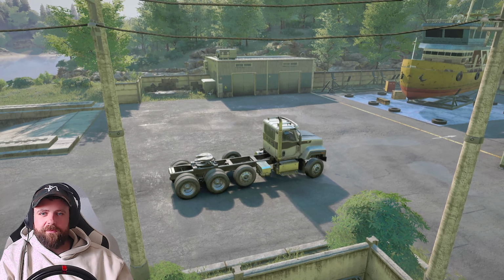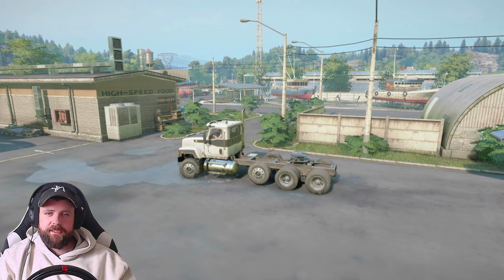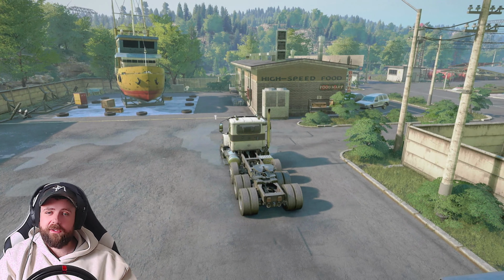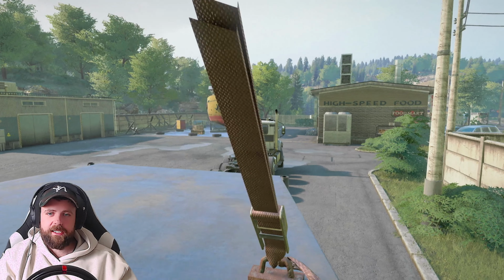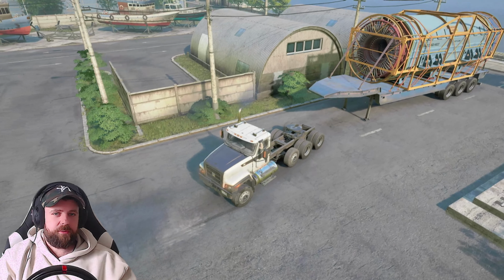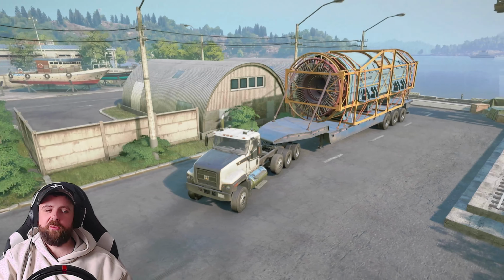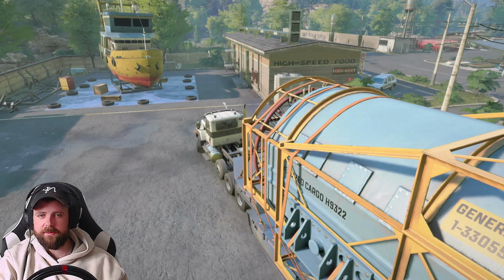So speaking of the cat, we did take the cat out of the garage, one of the DLC cats, just sitting here at the boatyard here, because we do have a couple of trailers to go through. So you can see we have the high saddle attached to the cat, and as we look behind us, we do have a new cargo to deliver. So let's try and attach to this trailer. So this is going to be the turbo generator data trailer, one of a new kind in the latest update in season 12.